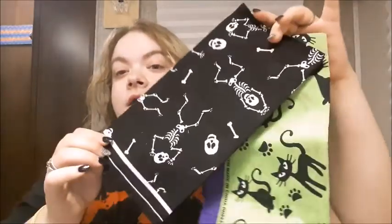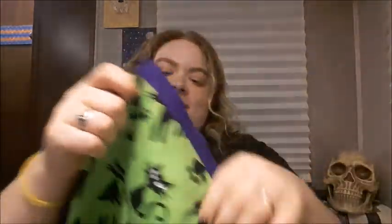Okay! Next, I went to Walmart. Now, Walmart doesn't have any of their Halloween stuff out yet, but I did find something Halloween from Walmart. I found bandanas. They had one or two others, but I got the skeletons, the little, I guess they're dancing skeletons. I don't know. I love it. Oh, I'm beautiful. I got the skeletons and the green bandana with the black kitties.